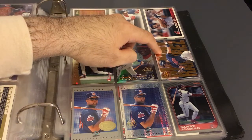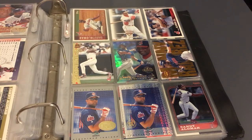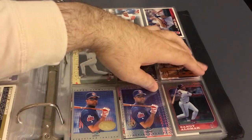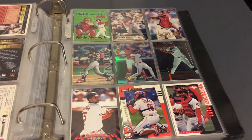This one's actually an error, a photo error there. It's a Manny Ramirez card, but it pictures Sandy. Couple Score variations. 97 Chrome, should probably get the refractor on that too. This whole collection is still kind of a work in progress. He hasn't really been one of my main guys, but every now and then I get some of his stuff.